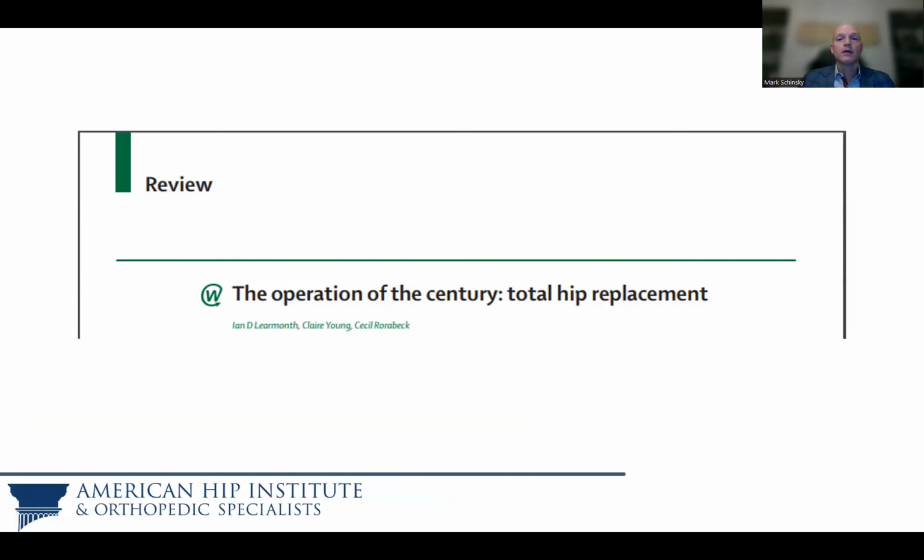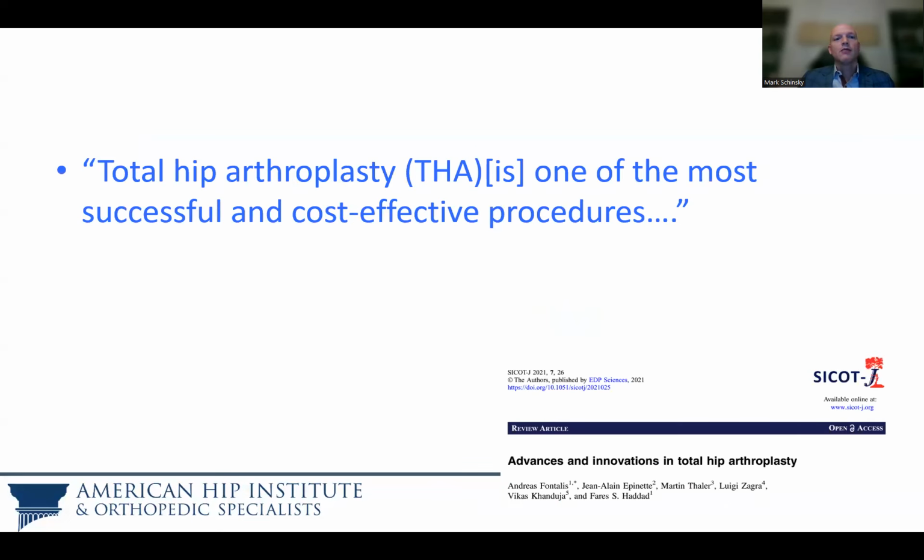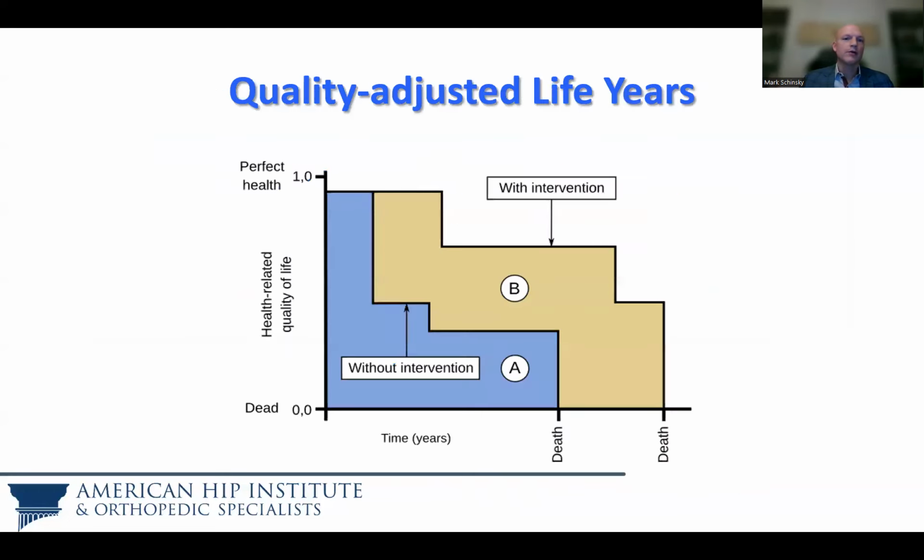Just in review, total hip arthroplasty has been called the operation of the century. This is a review article from The Lancet back in 2007, describing it as that. And why is that? Well, total hip arthroplasty is one of the most successful and cost-effective procedures. But how do we determine success in any operation?